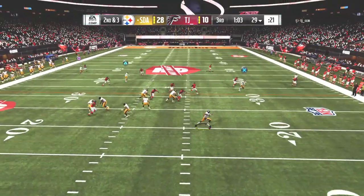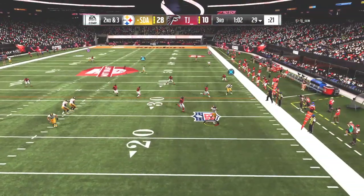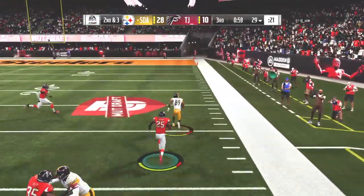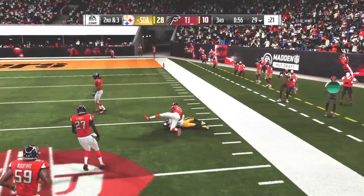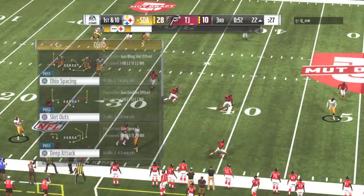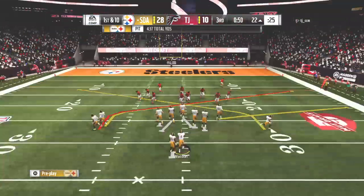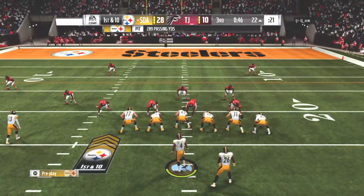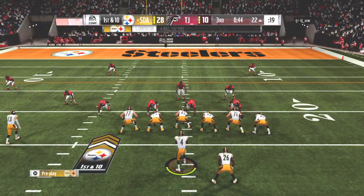Off of play action, it's Watson. Flushed out right. Oh, he's got a man wide open, complete. And all the way down to the 22-yard line. A big play that time for Pittsburgh. 49 yards. So the big play gets him all the way down to the outskirts of the red zone here for 1st and 10.